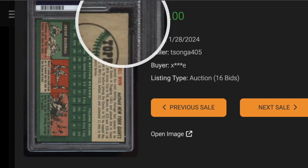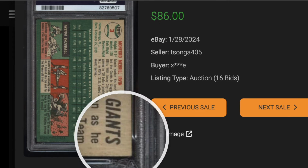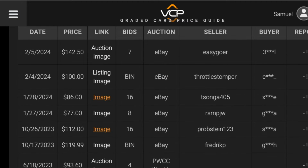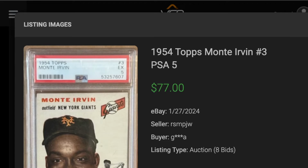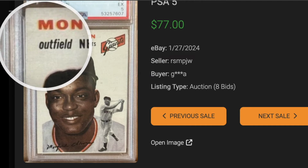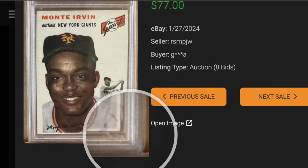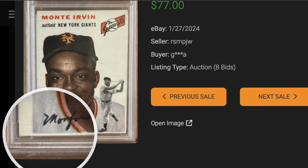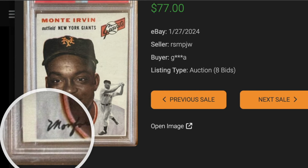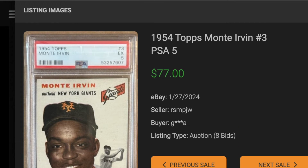There's the back. Pretty decent looking. Some soft corners, but that's to be expected. Look at the one for 77. Another, top to bottom is obviously off, but it's a really good, really nice presentable card, if you ask me. It's just my opinion. And it looks like left to right as well, as it shows here. But it's still a very nice card.